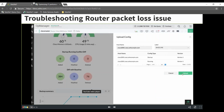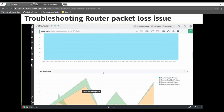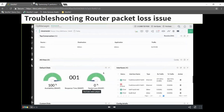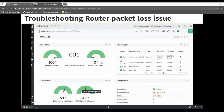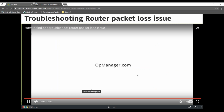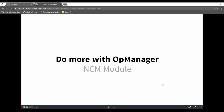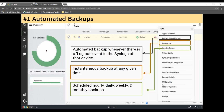So now, using OpManager 12, I'm just logging into my alarm console, and I'm checking if there is any alarm recently for the network. Yeah, I can see a packet loss alarm. I'm drilling down to the device to see if there is any spike on the CPU or memory utilization. I can see that things are normal with CPU and memory utilization. Now let me check the device traffic. Even the device traffic is fine. Let me also check the in and out traffic to see if there is any spike. Things are normal here as well.